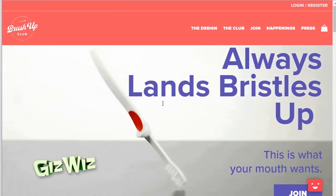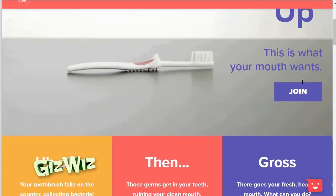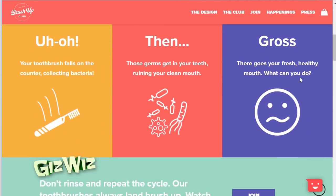So it's $20 a year. That's it, $20 a year. The shipping and everything is included. If you have like 4 people in your family, then there are discounts for multiple. It's kind of clever.